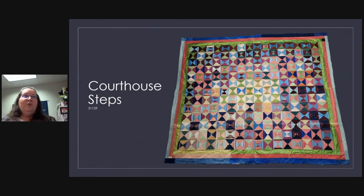The first one I'm sharing with you today is called Courthouse Steps. It's the way that the blocks are put together. This quilt was made in 1888 or thereabouts, and it has silk and cotton fabric in it. This one has a lot of blocks in it. There are 208 that make up this quilt that's about 60 by 70. It does have some border edgings around it that add to that dimension.